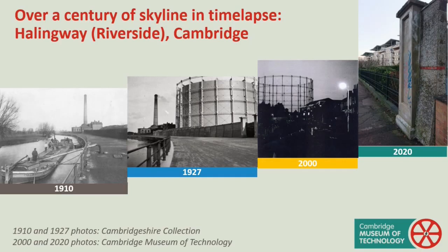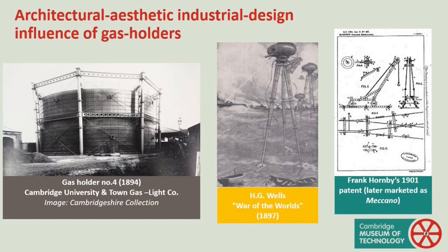The finished gas holder would have been the largest and tallest steel-framed structure in Cambridge at the time, prior to the tower of the University Library, which was completed in the early 1930s. The guide frames of gas holders were not merely functional, but also aesthetic, architectural structures. The shiny metal rotunda would have acted as a reflective lighthouse on the River Cam.